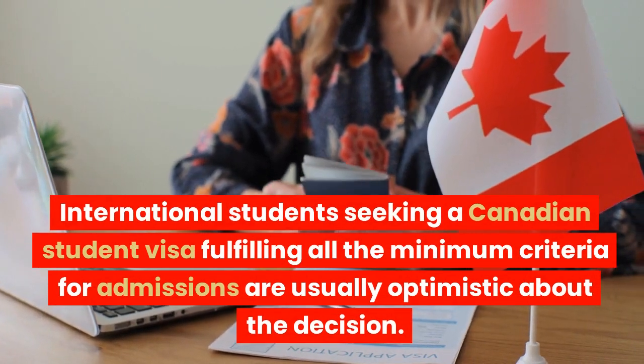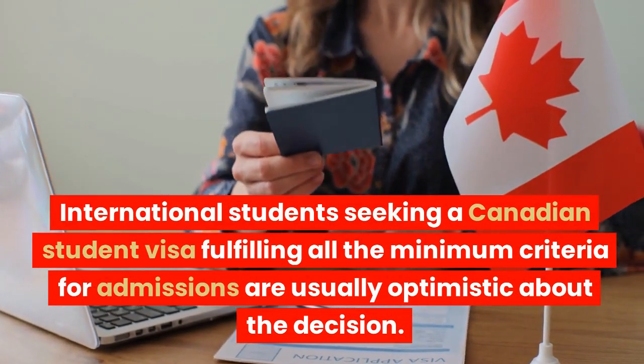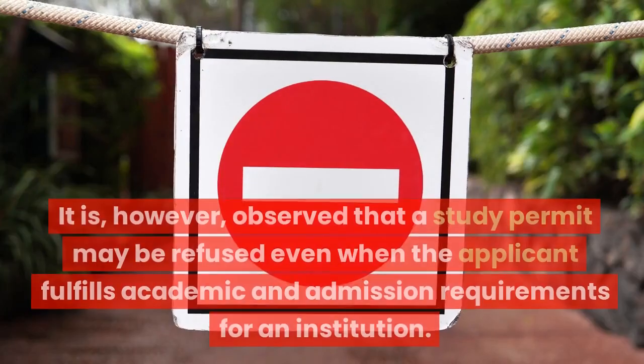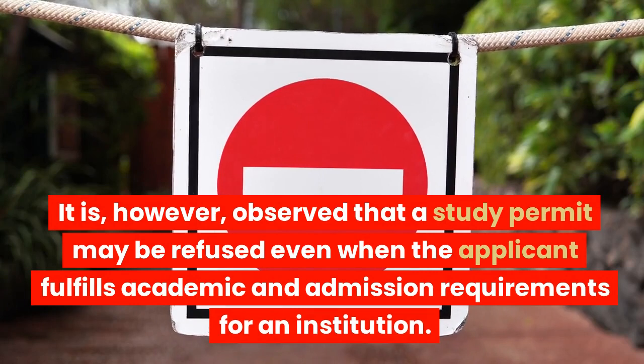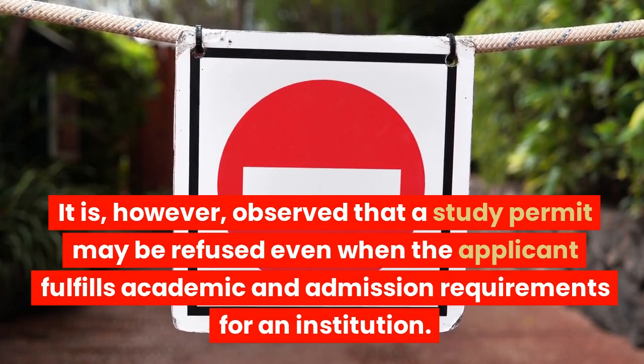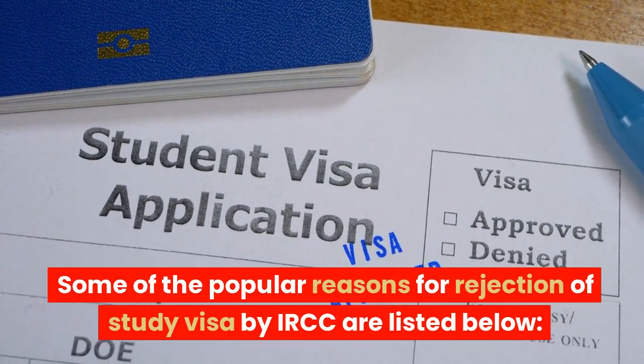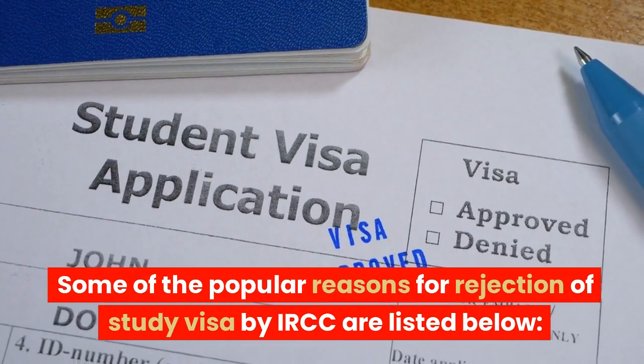International students seeking a Canadian student visa, fulfilling all the minimum criteria for admissions, are usually optimistic about the decision. It is, however, observed that a study permit may be refused even when the applicant fulfills academic and admission requirements for an institution. Some of the popular reasons for rejection of study visa by IRCC are listed below.